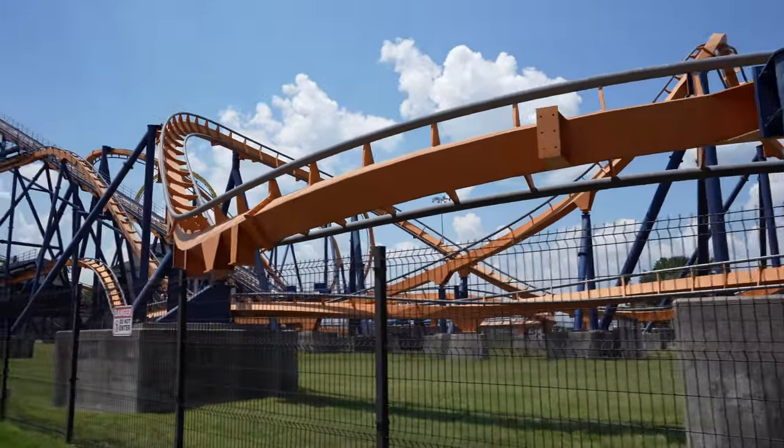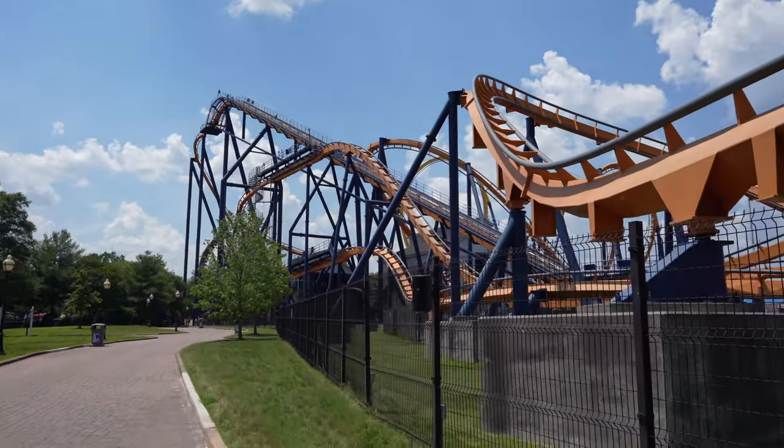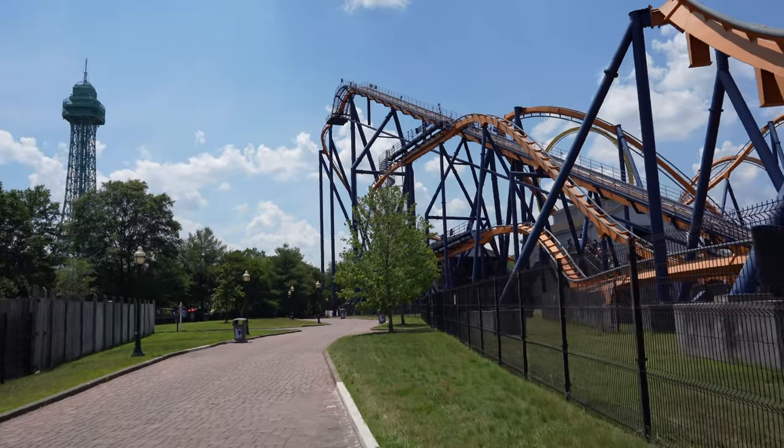So I think Dominator this time may avoid us. It's going to escape us once again. But like I said, we got that gold pass and we'll be back. But now we have gained a bit of an appetite.